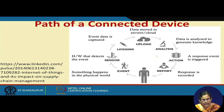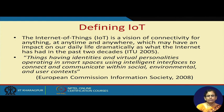Now, we would like to see how exactly they help in the supply chain, but before that let us try to formally see what the Internet of Things is. The Internet of Things is a vision of connectivity for anything at any time and anywhere, which may have an impact on our daily life as dramatic as what the internet has had in the past 2 decades. Again, another definition from the European Commission, Information Society says: the things having identities and virtual personalities operating in smart spaces using intelligent interfaces to connect and communicate with social, environmental and user contexts. Quite a complex definition. Let us try to simplify it.